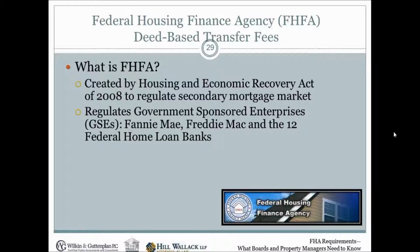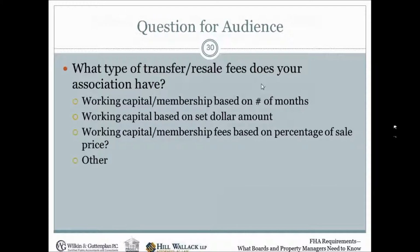The attack on third-party transfer fees began with the FHFA. That's why we're discussing it here. A transfer fee is a fee paid on the sale of the unit. The reason that these transfer fees came under attack is because some housing developers in other parts of the country primarily were using a new method of funding infrastructure costs. They would borrow the money from a funding source, and it would be paid back over a long period of time by fees paid to the third-party funding source on the transfer of homes.